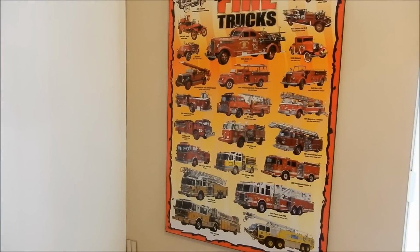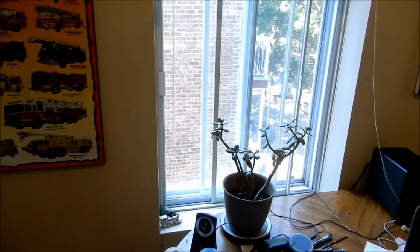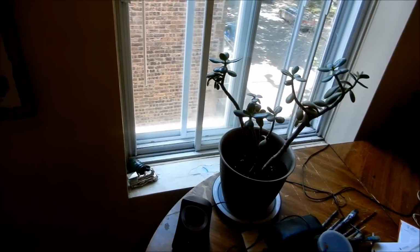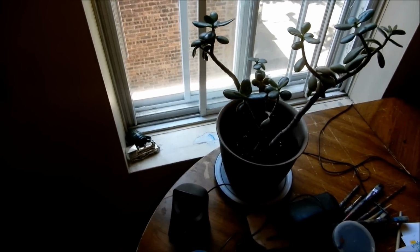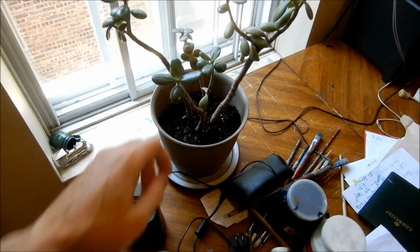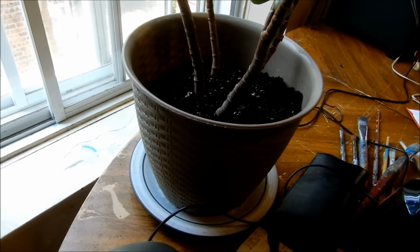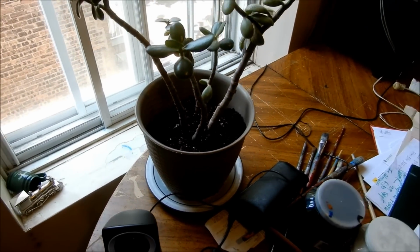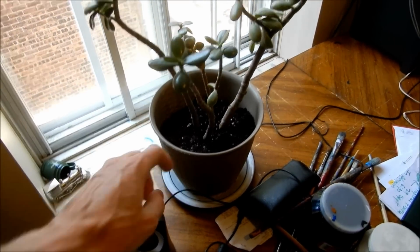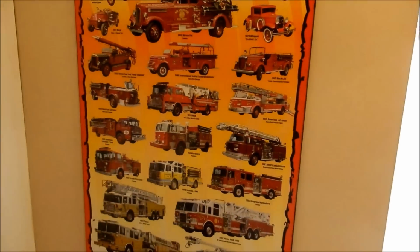Yeah, this is not totally in the best place to show this, like right next to the window here. I just moved this plant here. I actually got this plant from my mom as a gift years ago, and I just put it in a bigger pot, bigger, not a bucket, but you know, bigger. Oh my God. Anyway, I don't know. I'm getting older. I'm blanking out.